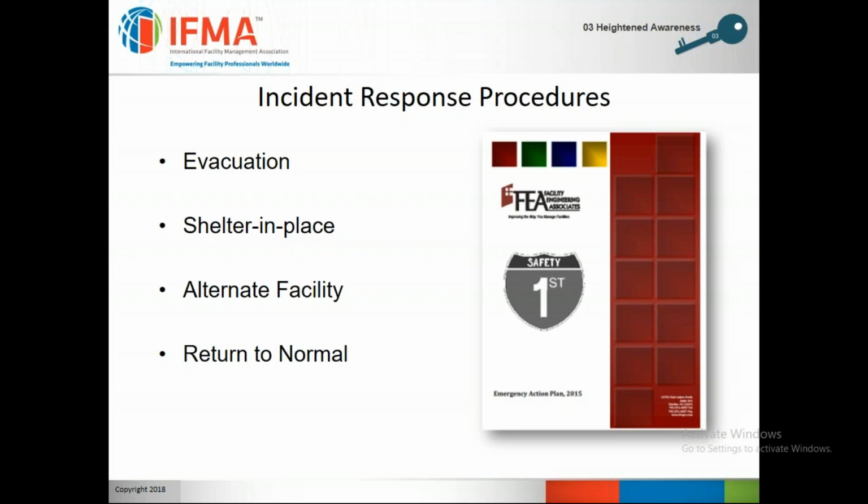One of the great things about having this plan is, regardless of the emergency, some of the things will be consistent, like your incident command structure and your communication plan. Those will be unchanging.